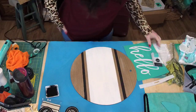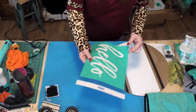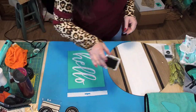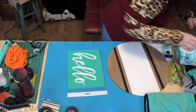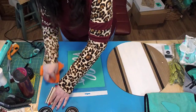Now our next step is going to be to fuzz our hello transfer. So you cannot buy this transfer by itself. You can only get it in the Farmhouse Hello Kit. I'm going to set this away from me so I don't stick my fingers in that, because I'm a messy crafter. Can anyone else relate?